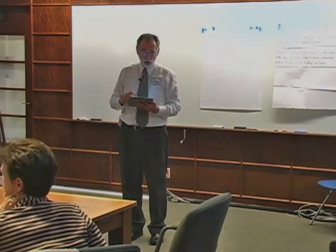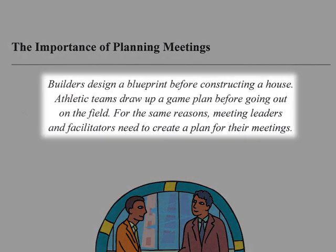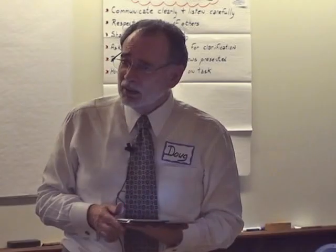If we go to page 2, and think about this. Builders design a blueprint before constructing a house. Athletic teams draw up a game plan before going out on the field. And for the same reason, meeting members and facilitators need to create a plan for their meeting. This is an important meeting.